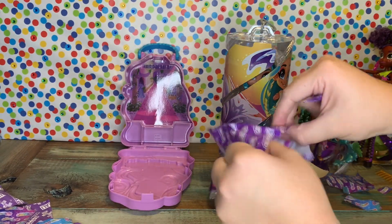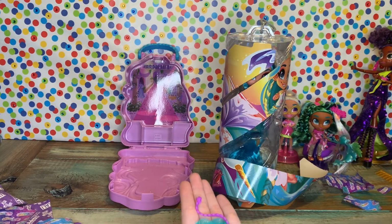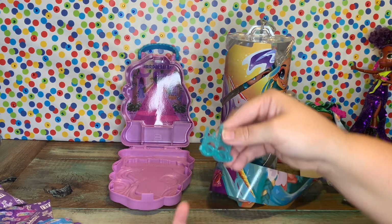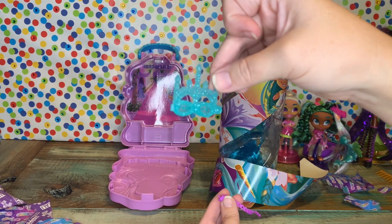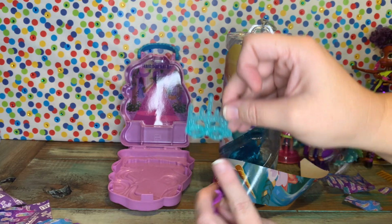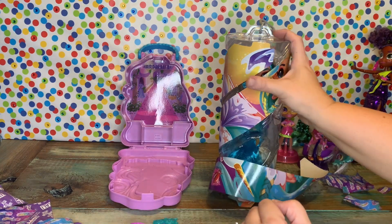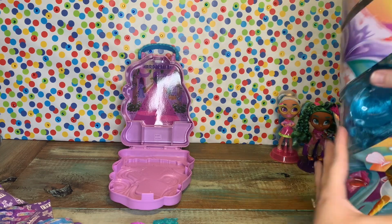Okay, let's see if there's anything else in there. Oh, there is. Make sure you check everything really well. So this is the clip. Looks like a little castle. Maybe a masquerade mask. I'm not sure. It's a clip though, but that looks like a masquerade mask to me. And then I think this might be for our brush. So that was all on that one.